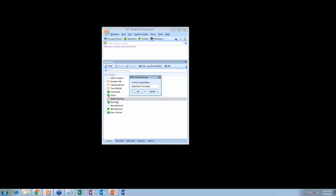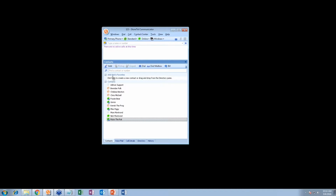If you're new and you need to add a bunch of people in there, you can do it that way as well. There, unfortunately, at this time is no way to import or copy somebody else's contacts list, so you are stuck doing your own.